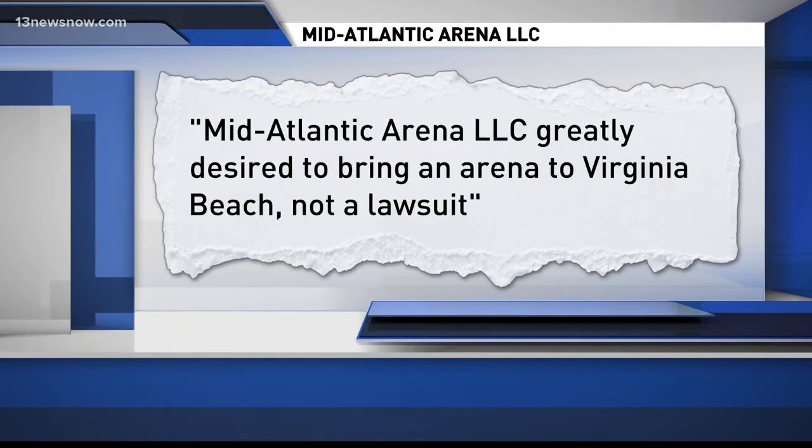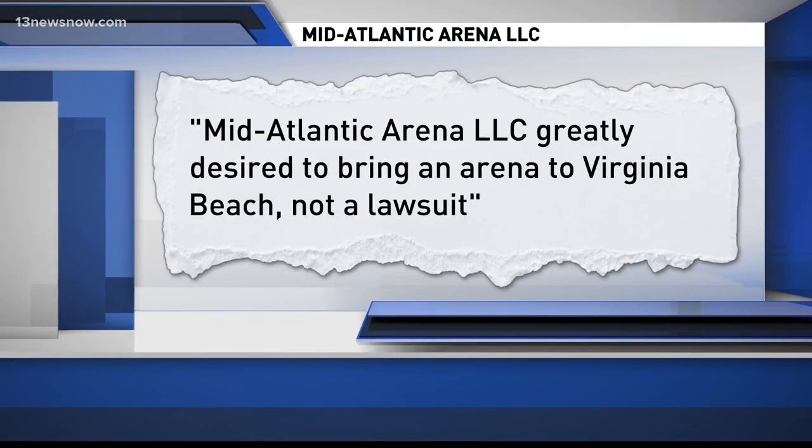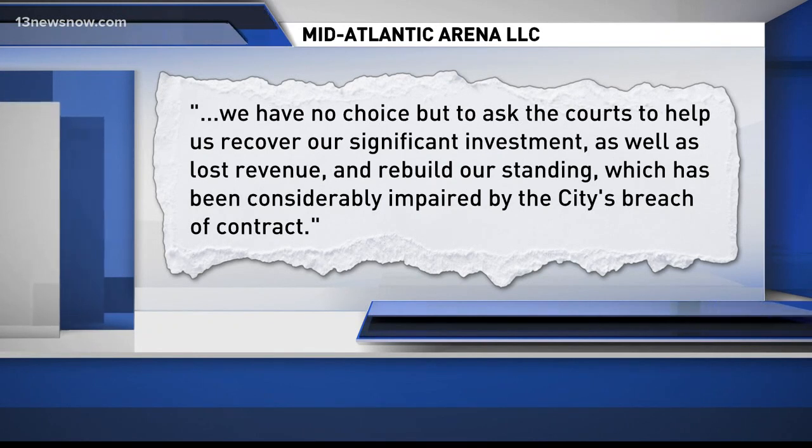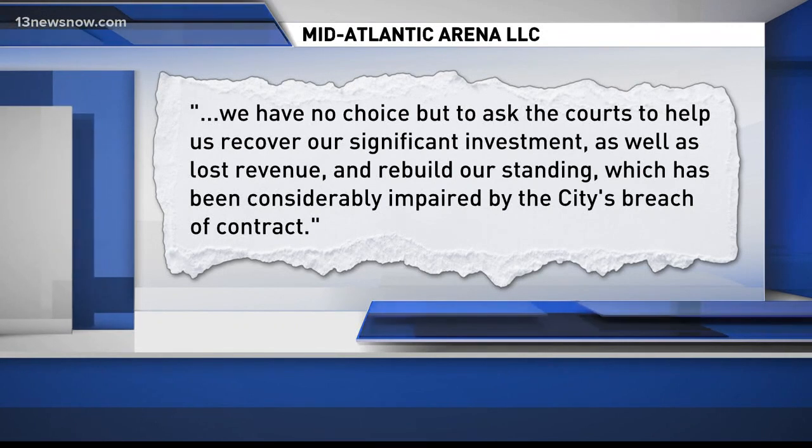Mid-Atlantic Arena LLC greatly desired to bring an arena to Virginia Beach, not a lawsuit. But since that is now impossible, we have no choice but to ask the courts to help us recover our significant investment, as well as lost revenue, and rebuild our standing, which has been considerably impaired by the city's breach of contract. Very disappointed to see it, but we will evaluate it and feel very confident that we'll be able to defend it, and we will win.